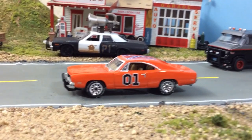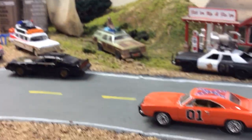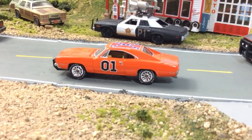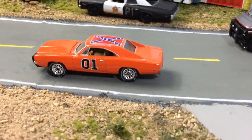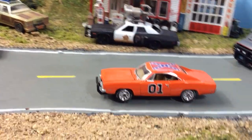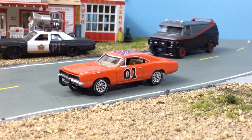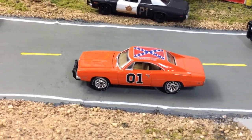Probably the most iconic car in television and movie history. To me, the two most iconic cars are going to be the Time Machine and the General Lee. And that could just be my age, but what's sad about this car is that I don't think we will ever see this car produced again in 1:64 scale. I just don't think we're going to see it. And it's a bummer. Because I would just love to see the Greenlight tooling with this deco. That would just be so good.